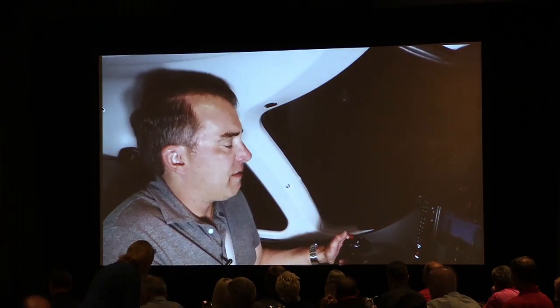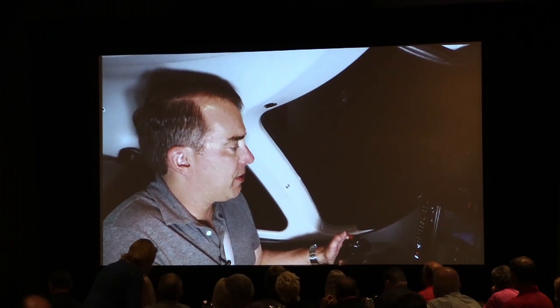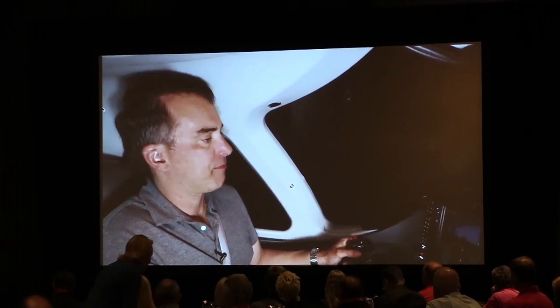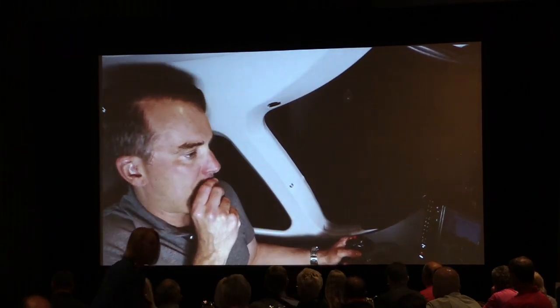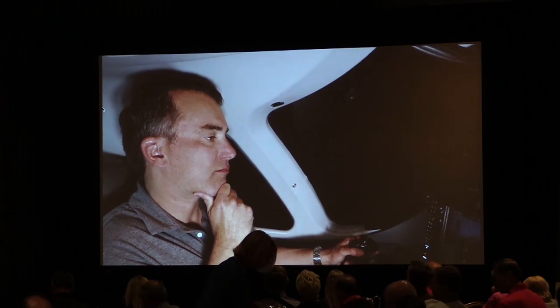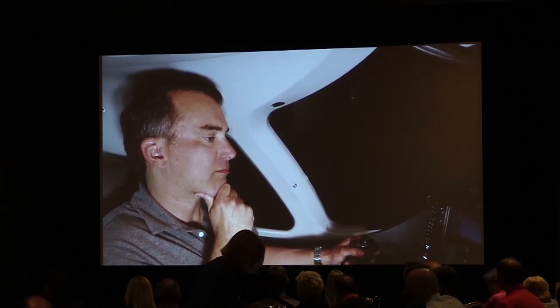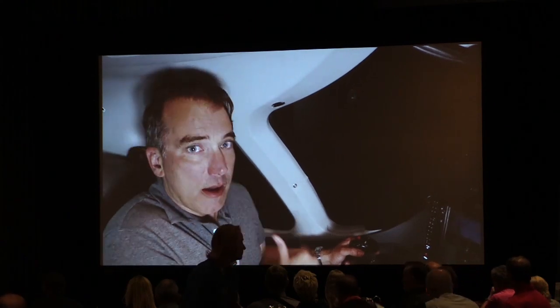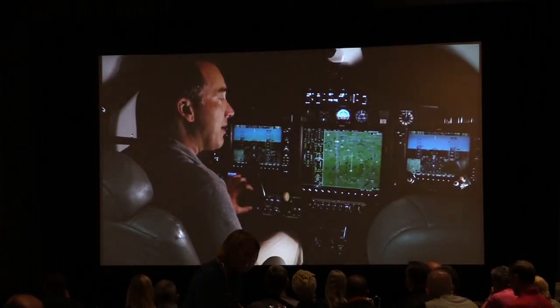Boston Center, Citation 416 Delta Mike. If that PC-12 is still on frequency with you, could you ask him for a braking action report or field conditions? Stand by, can you give me a braking action report, sir? 416 Delta Mike, he's reporting moderate braking action and snow on the runway.